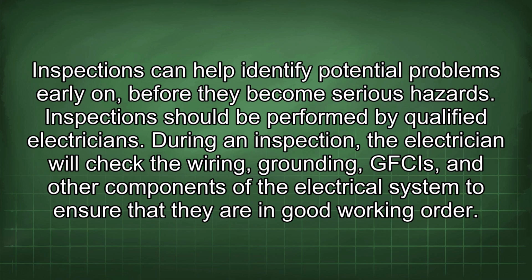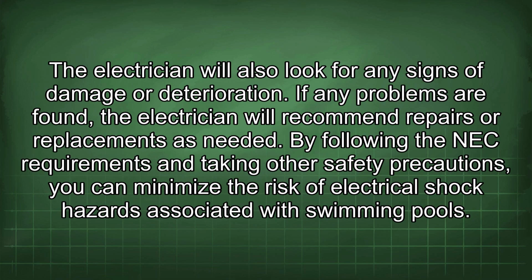Inspections can help identify potential problems early on, before they become serious hazards. Inspections should be performed by qualified electricians. During an inspection, the electrician will check the wiring, grounding, GFCIs, and other components of the electrical system to ensure that they are in good working order. The electrician will also look for any signs of damage or deterioration. If any problems are found, the electrician will recommend repairs or replacements as needed.